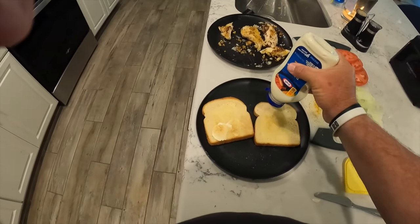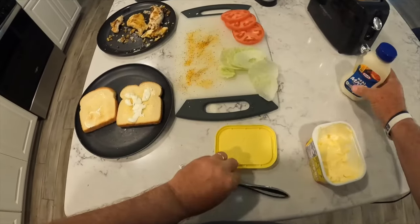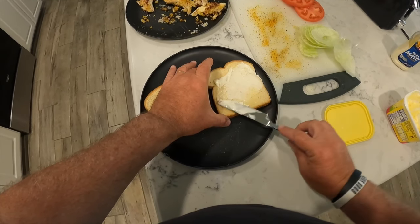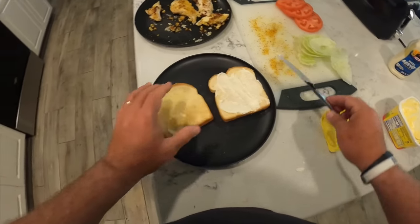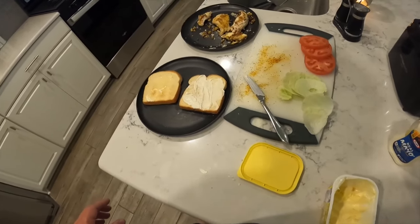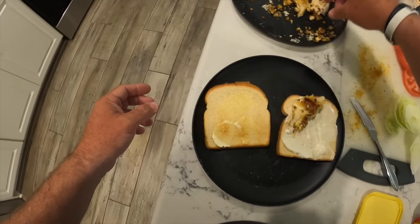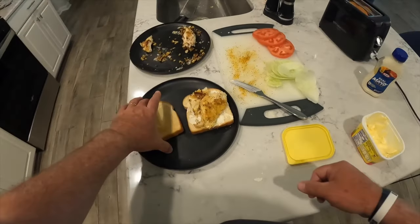All right, I toasted a couple pieces of bread here, put a little bit of butter on them, put a little mayonnaise. Let's see how this came out. I have never made a fish sandwich at home. I do like fish sandwiches and I eat them. If I go out, I will sometimes have a fish sandwich. But I have never made a fish sandwich at home before. So this is a first.